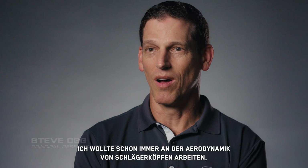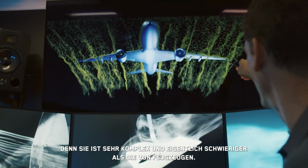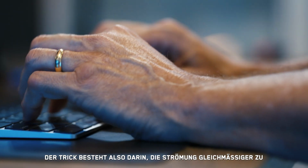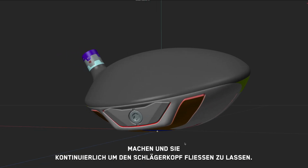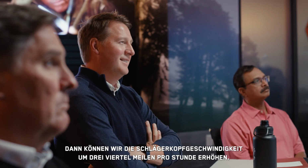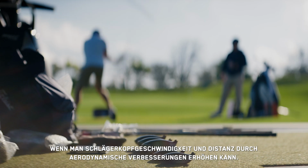I've always wanted to work on clubhead aerodynamics because it's very complex. Actually more challenging than aircraft aerodynamics. Golf clubs are bluff bodies. The flow separates instead of staying streamlined. And so the trick is, how can you get the flow to be more smooth and flow continuously around the club head? Oh, and we pick up 3/4 of a mile per hour in club head speed. Yeah, it's very exciting when you can improve the club head speed, the distance, through aerodynamic improvements.